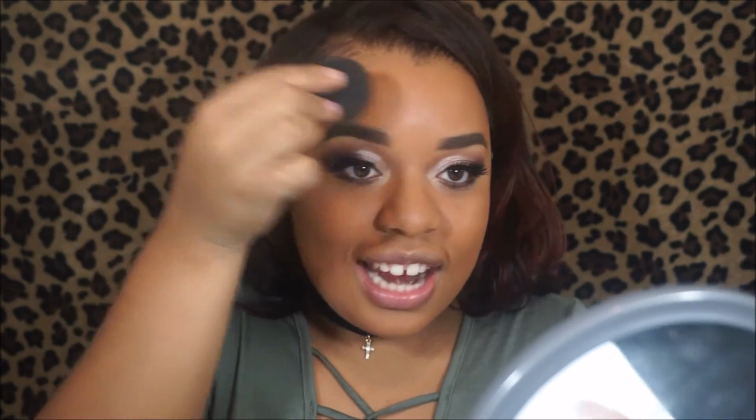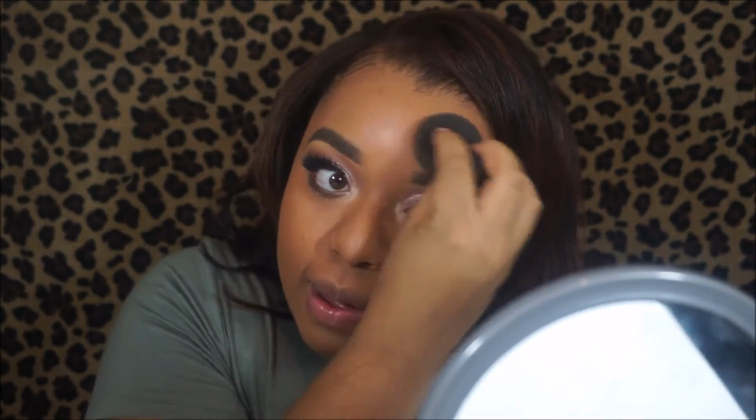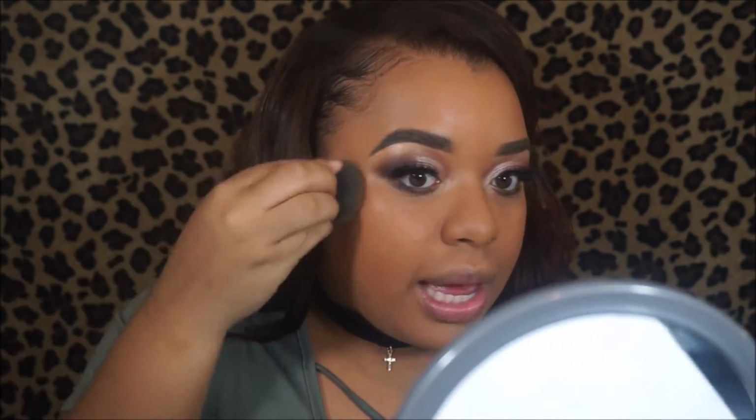Yeah, it's matte. So I know they said natural finish, but it's matte. I think the LA Girl Pro Foundation has more coverage than this. I don't think the coverage is as high as they say it is. The shade is definitely off. I look orange, but I mean, it doesn't look bad. The foundation is laying on the skin.